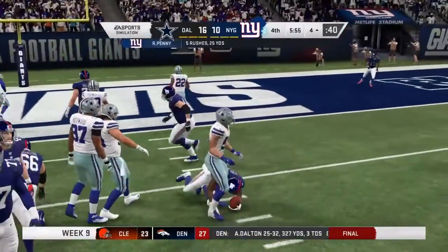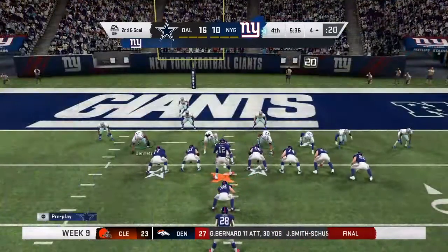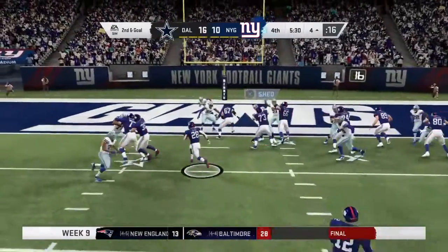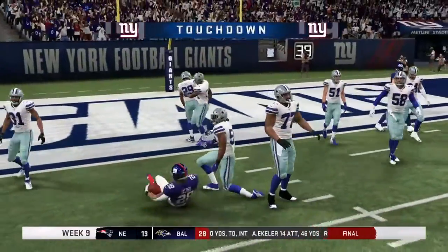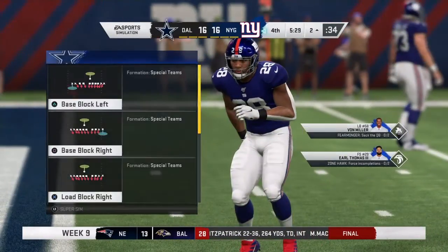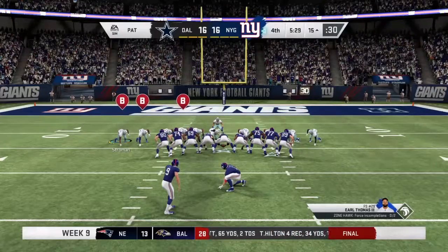And a nice pickup there. He gets about 5 down to the 4-yard line. 2nd and goal from inside the 5. On 2nd down, Jacobs. And he is in. Touchdown, New York. Josh Jacobs, his 4th touchdown on the year. As his guys are an extra point away now from taking the lead here in the 4th.